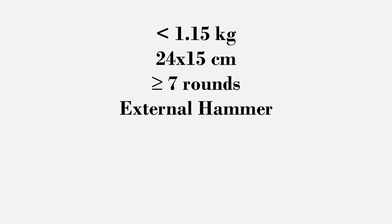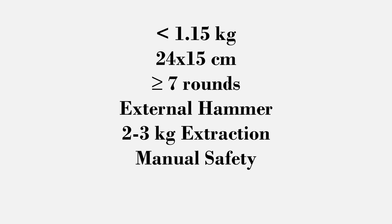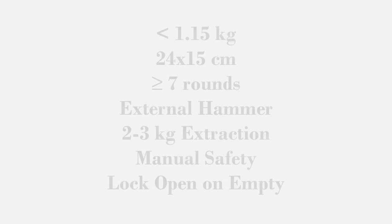.38 ACP had been, of course, close enough to the weird 9mm Bergmann, but this .45 thing, this is out of nowhere, which meant it was time again for an entire round of trials, scheduled for March of 1914, then extended to April, and almost all the build-up requirements went out the window. Now the pistols must weigh less than 1.15 kilograms. The maximum external dimensions were 24 by 15 centimeters. They must carry a minimum of 7 cartridges, use a visible hammer, provide 2 to 3 kilograms of extraction force, they need a manual safety, and some indication of an empty magazine. This is basically describing the 1911. They knew what they wanted.